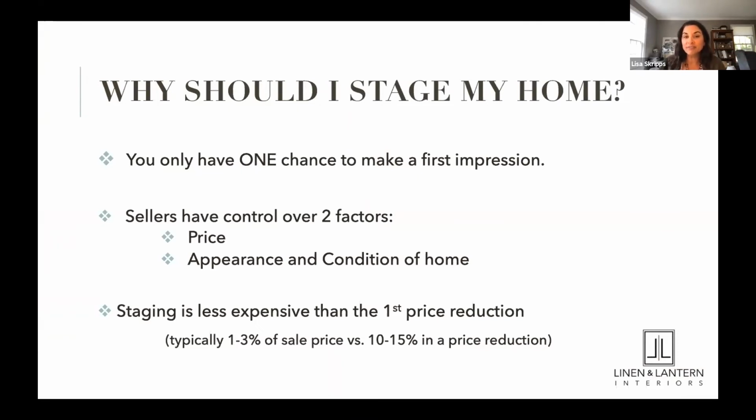And as sellers, you really have control over two factors: price, which as a realtor, I know that yes, you can determine your price, but actually buyers determine your price in the end, because even though you might try to price it with the other homes in the market, your comp homes, the buyers actually determine your price. So it could be lower, or it could be higher. And the appearance and condition of the home, from your roof to the exterior, all of it really determines what your price ends up being. And this is an interesting fact that I found: staging is less expensive than the first price reduction. Typically 1 to 3% of sale price versus 10 to 15% in a price reduction.